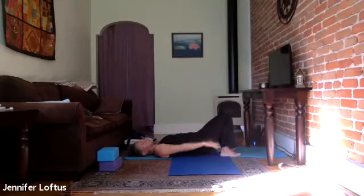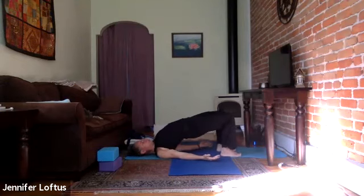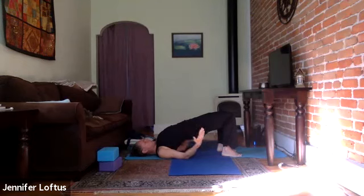All right, now we're going to stay in a full bridge the next time you get there. So press through your heels, rock onto the tops of the shoulders. Don't worry about interlacing your hands underneath you. Keep your arms down at the sides. You can even cactus up your arms like this, where your robot arms, where your elbows are pushing down and your palms are up, or full arms down. But try not to overdo by interlacing underneath your back with your hands.